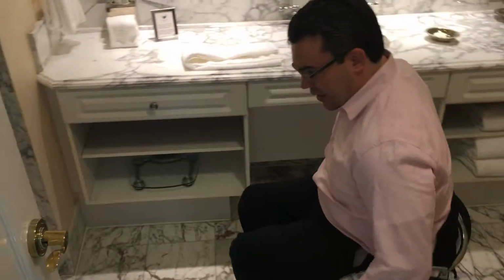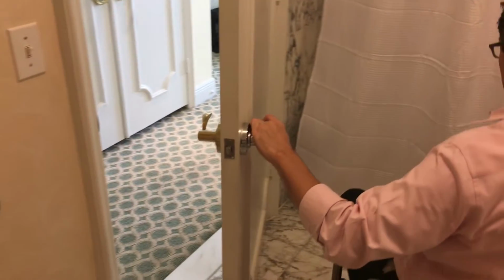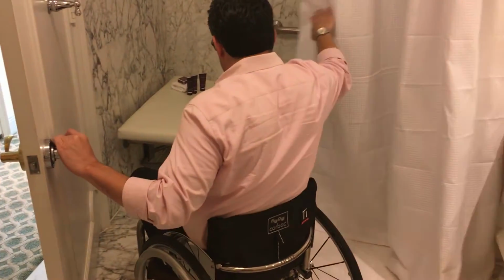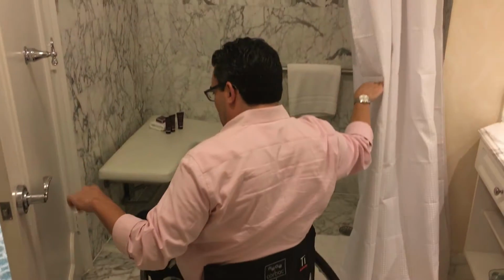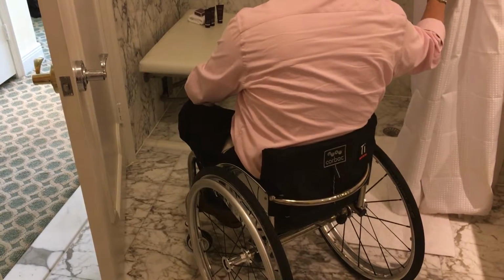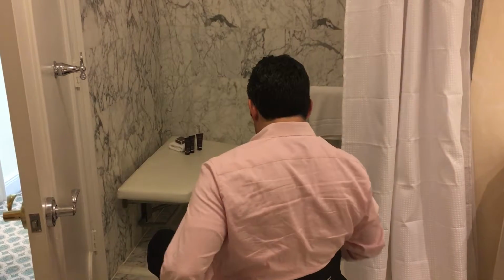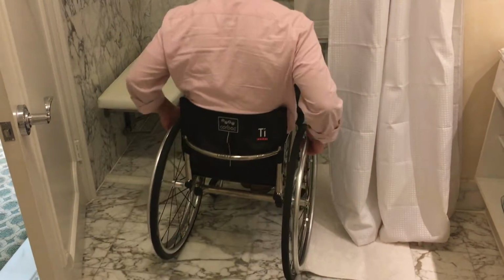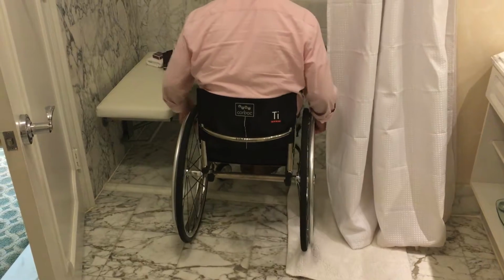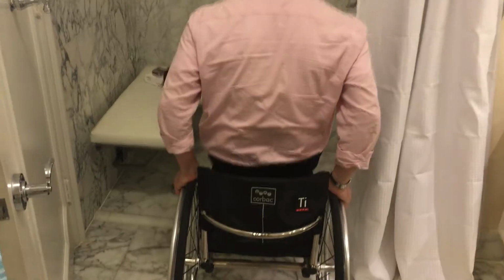All right, so then we're going to come in here, and this is probably the most important thing, actually getting a feel for the actual threshold of the shower. Now there are some folks who might say that because of this little lip here that this truly isn't a roll-in shower. That's kind of potatoes, potahtoes. In my opinion, this is a roll-in shower. It does have a little bit of a lip, but look at that. Ooh. Okay, so now you're gonna see me transfer. All right.